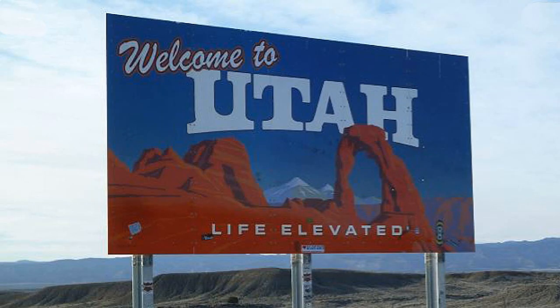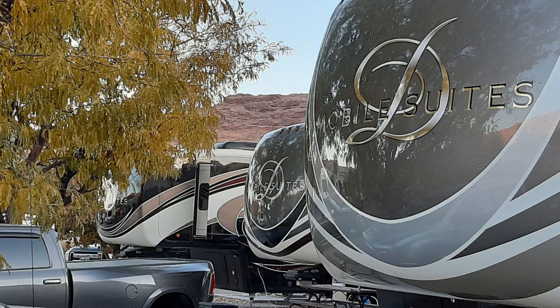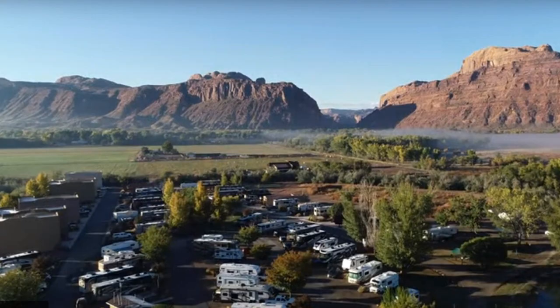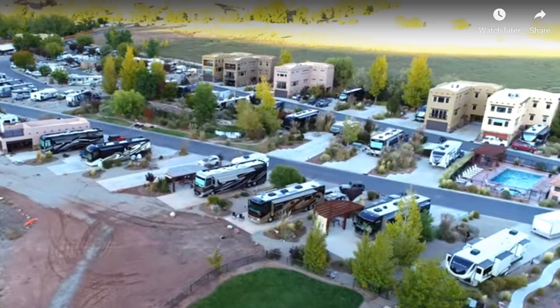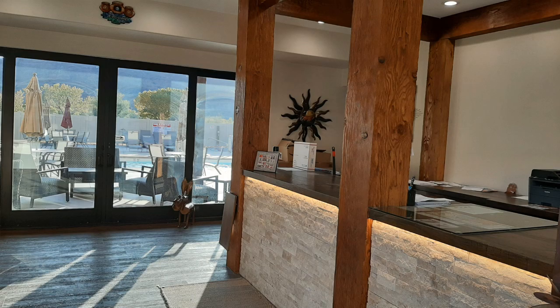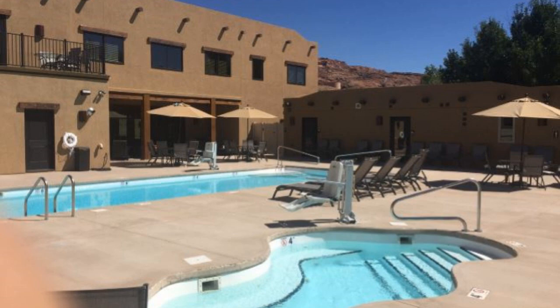We traveled from Georgia to Moab, Utah for an SOITC rally for those that own mobile suites. We stayed at the Portal, where they have a beautiful view from the campground all the way around. They also have these huge casita vacation homes that you can stay in. They have a swimming pond, a playground, and a dog park. Their front office is very nice when you walk in. You can see the pool area right behind it, and they also have a hot tub.